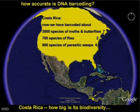Now, furthermore, they didn't work in a peculiar way. Those 2 right there, it isn't that they're confused with anybody. It's that there's 2 species you can't tell apart this way, but they don't confuse with any of the other 700 species of flies. Okay? That's what I mean by it didn't work. The point is, it's extremely accurate.